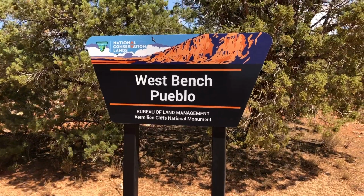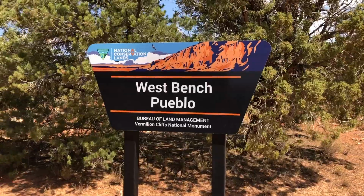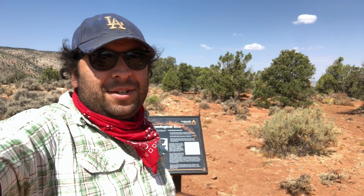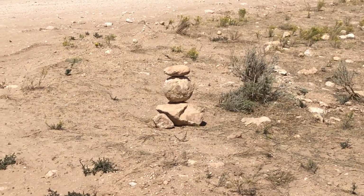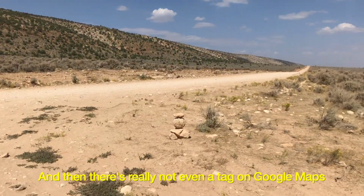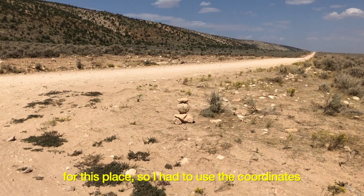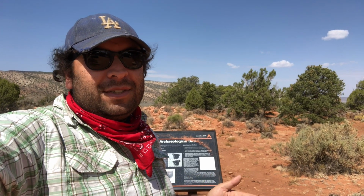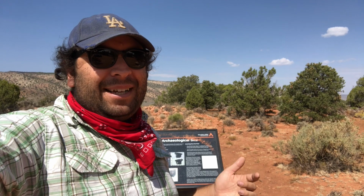But speaking of signs, this place is a little tricky to find because there's no sign on House Rock Road for when to turn off. All I saw was a little rock cairn, and who knows how long that'll be there. And then there's really not even a tag on Google Maps for this place, so I had to use the coordinates that were on the Bureau of Land Management directions to get here. So yeah, it was a little tricky to find. I actually passed it and had to turn around once I miraculously got cell service, so I was able to reorient myself and find it.